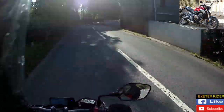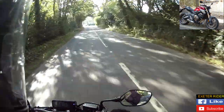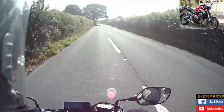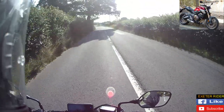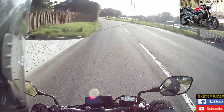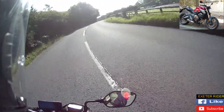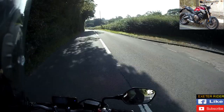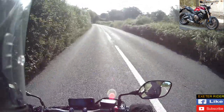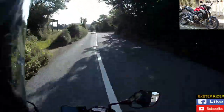Or even if you've got bigger bikes already and you want to move down a bit, then again, this is great. You can have a lot of fun on this bike, and you can learn a lot actually on this bike as well, just learning your craft really, whether it's cornering or how to use the power on bikes. This is a really good choice.